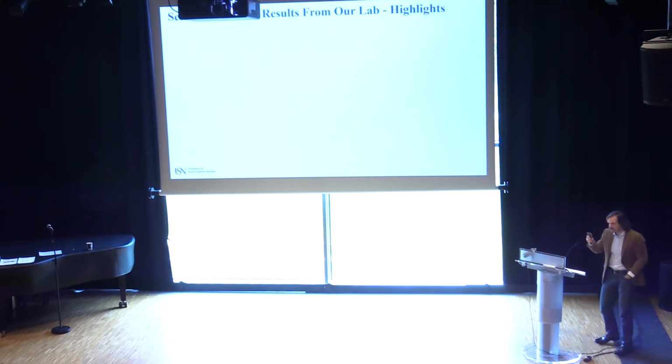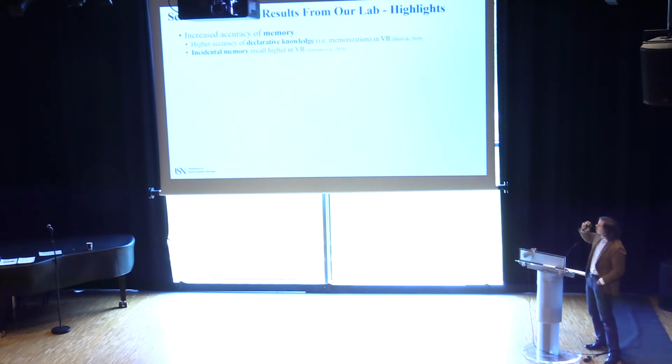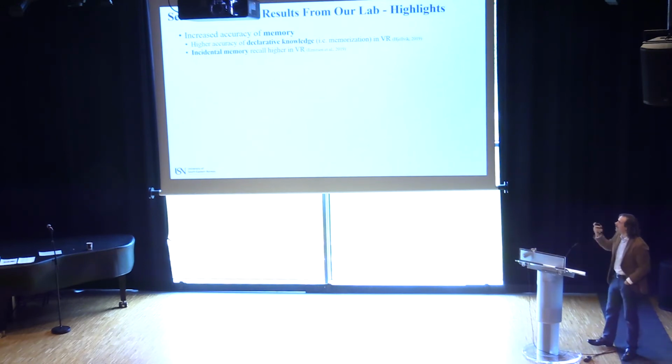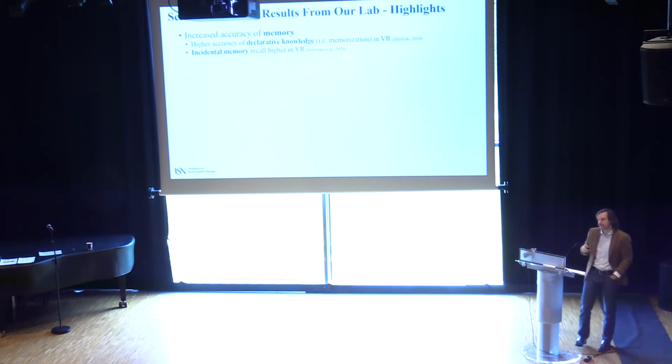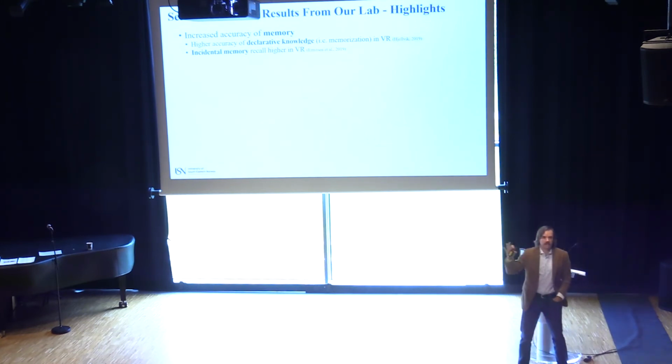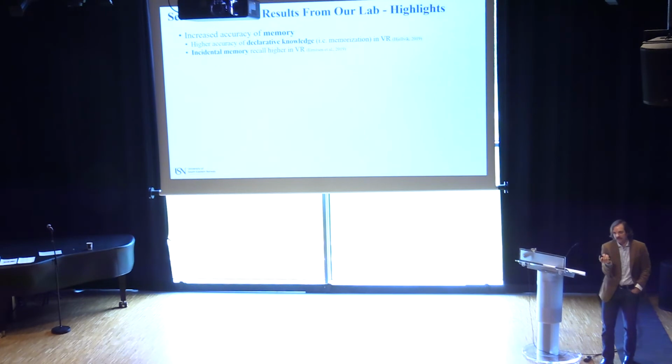I wanted to also compare this to some of the research that's come out of our lab, specifically related to learning and motivation. We have the references there because I would love to spend 10 minutes on each, but I won't. Increased accuracy of memory, higher accuracy of declarative knowledge. Incidental memory recall was higher. Incidental memory is when you're asked about an environment, objects or profiles of an environment that are not the focus of the particular scenario or task.